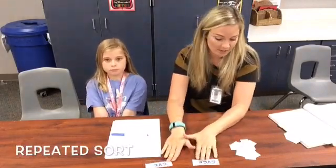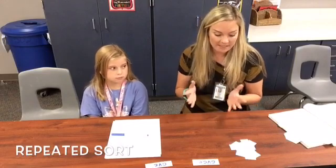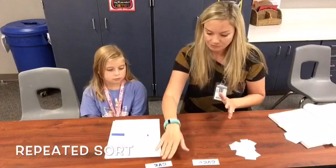The first thing that you can do when you're at home and you're trying to practice your words is to practice the sort. So once your teacher has taught you the sort at school, then you can go home and try the sort on your own. A basic sort looks like this.